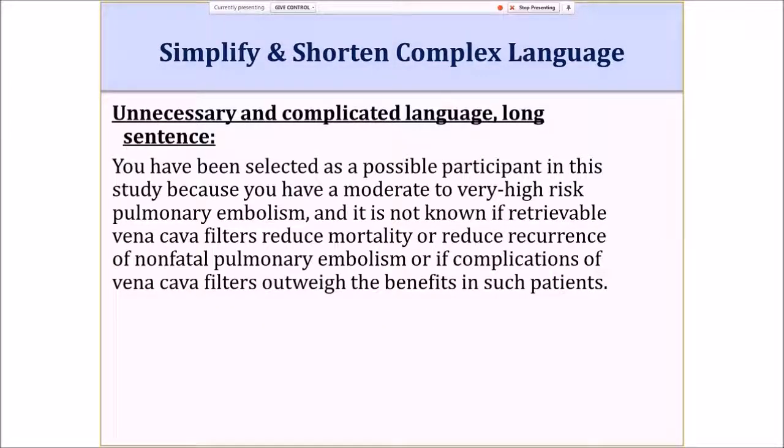So to simplify, one of the things I wanted to do was give you a couple of examples. To simplify and shorten this paragraph, here is the paragraph. You've been selected as a possible participant in the study because you have a moderate to very high risk pulmonary embolism, and it is not known if retrievable vena cava filters reduce mortality or reduce recurrence of non-fatal pulmonary embolism, or if complications of vena cava filters outweigh the benefits in such patients. That is one stinking sentence, and that is actually from an actual consent form.